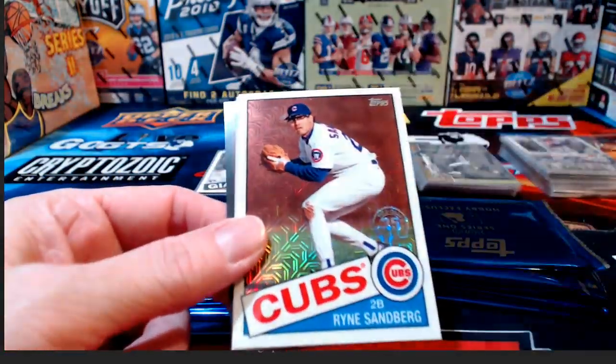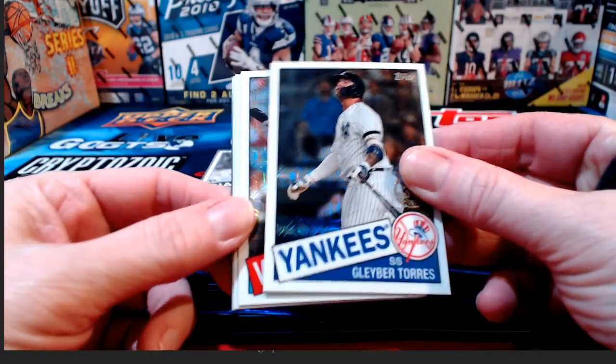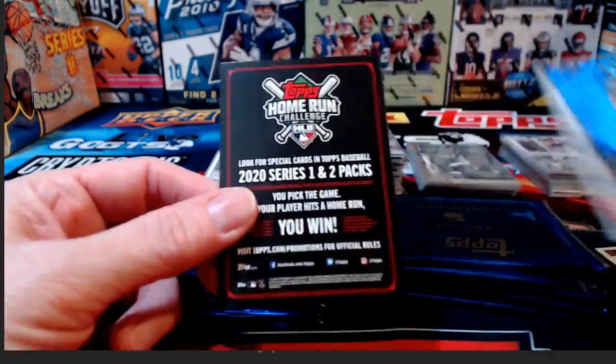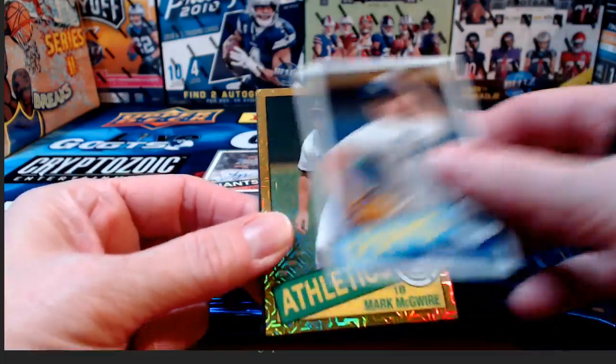So we've got Braves, A's, Cubs, Dodgers, and a little advertising card. And if this holds true to the rest of our cases, we will probably find an autograph somewhere in our continuity packs. Yankees, White Sox, Orioles, White Sox. It's certainly not guaranteed to be so, but generally speaking, that's how it's been falling. The Giants, the Dodgers, the Rays.